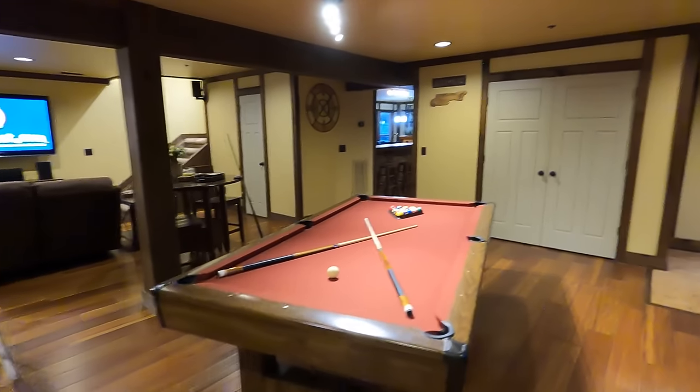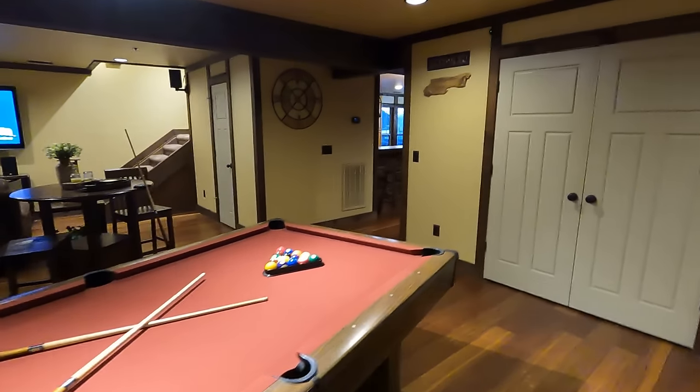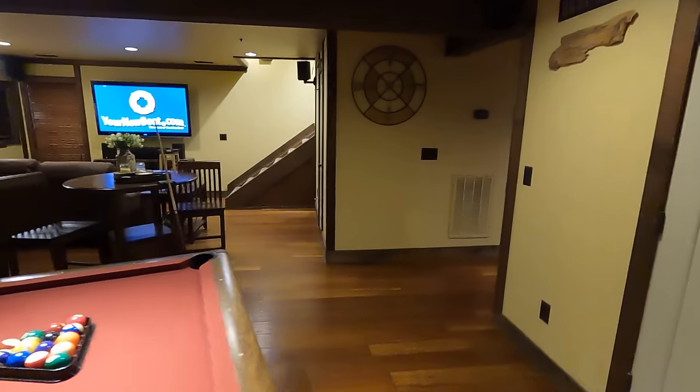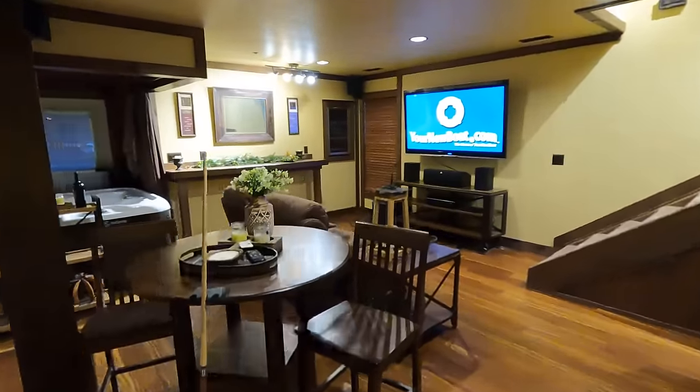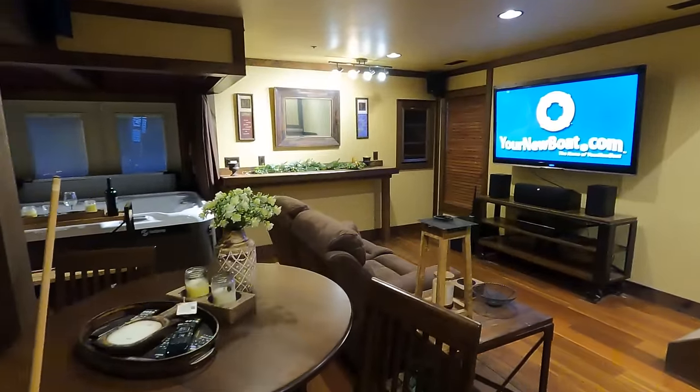This cabin was basically overbuilt, so if you've got any questions on the construction of it and anything like that, again, just feel free to reach out to us through our website. We've got a lot of details on this one. A lot of it is very custom in nature.